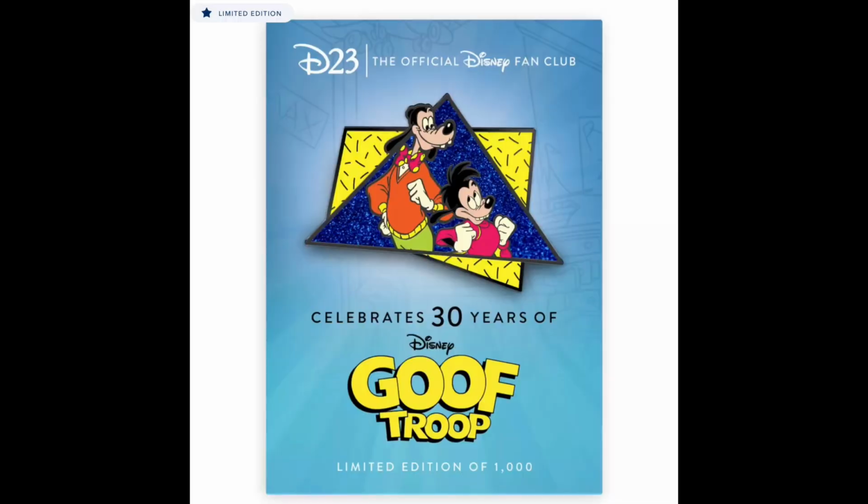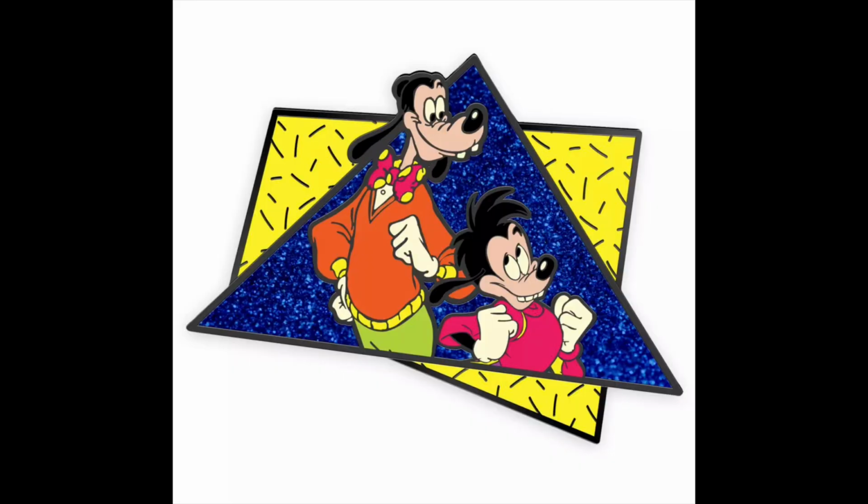And then also at Shop Disney was a D23 Gold Member exclusive. Features Goof Troop 30th Anniversary. Goofy and Max with some glitter embellishments are on that pin. It's a limited edition of 1,000 with a retail price of $12.99. And that released on Monday, April 18th at 7 a.m. Pacific time.